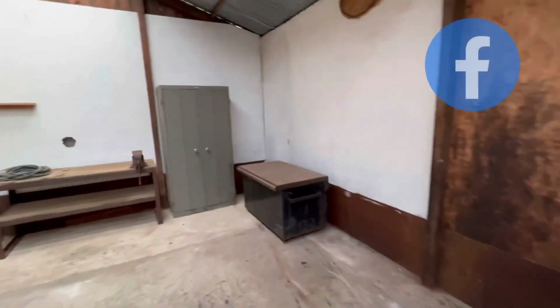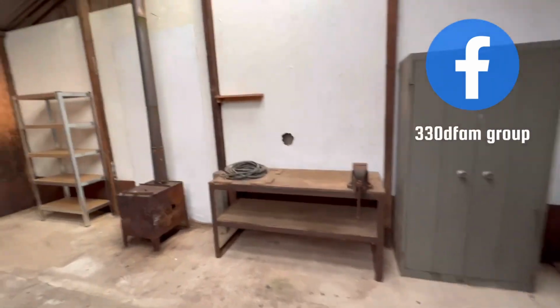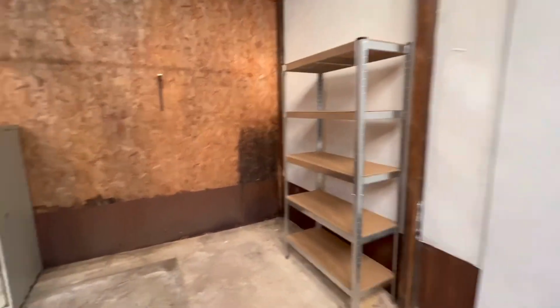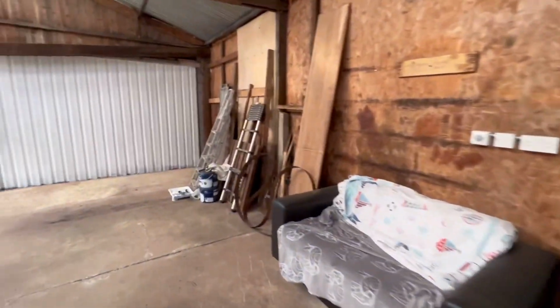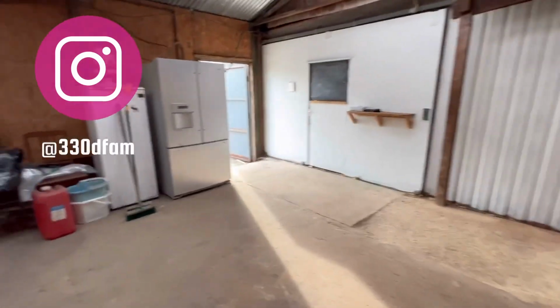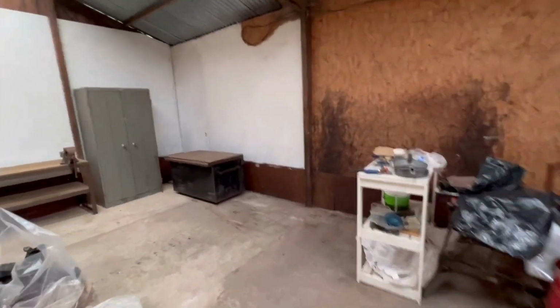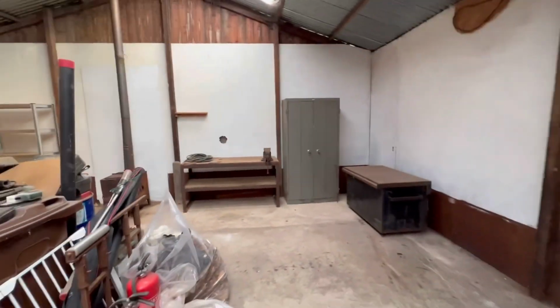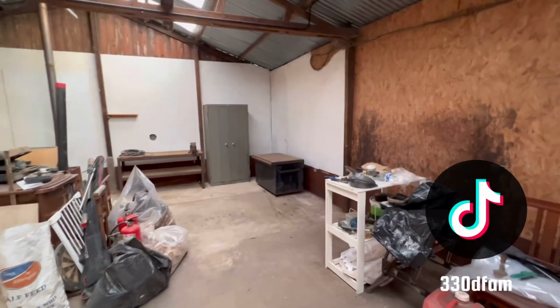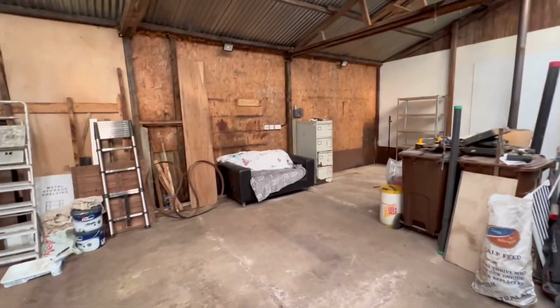Just started clearing out workbenches. Thank you, Lewis, for building shelves. Got all this to go. All that is to go. It looks muckier than it did. I'm absolutely goosed. And thank you again, Mum and Dad, for lending a hand. Harry, he's earned his pocket money today.